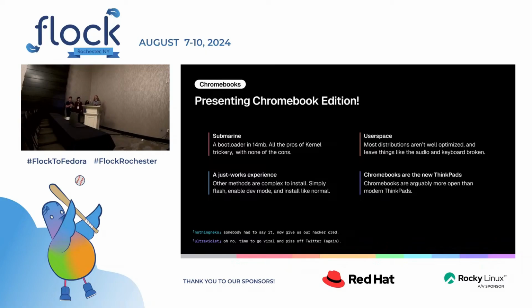So other distributions will jam their kernel inside of that usually pretty small partition and try to make it work, but it's device specific and it requires somewhat extensive documentation to get that to work. But with Submarine, we just put a bootloader inside of that partition. So we get all of the pros of kernel trickery with none of the cons. So what this means is that we can have universal Chromebook images. So we just have an installer with Submarine on it, or just Submarine in general on a USB stick, and it will just boot on pretty much any x86 Chromebook made past like 2014, I believe.